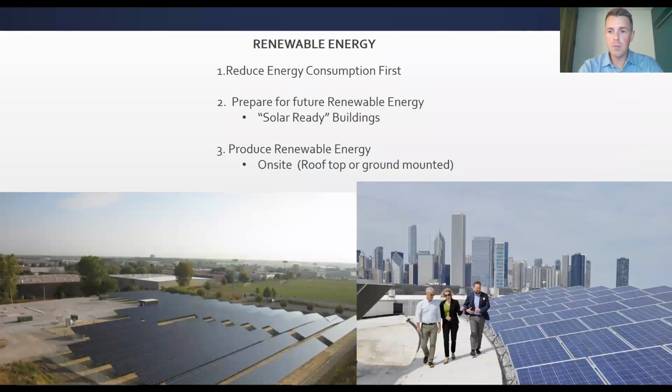And as I mentioned at the very beginning, if you can't get to net zero energy right away, then at least you can drive down the energy consumption of your building first, and then make it solar ready.